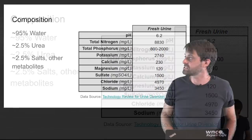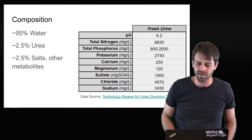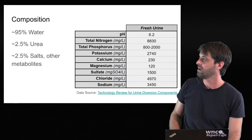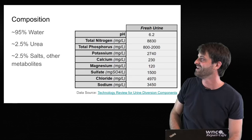This table is data from a German publication about, again, urine diversion. I'll share that with you. I've got a link at the end of the presentation for that. But this is their data. It's a little bit different than the Rich Earth data. A little bit higher nitrogen. Remember I said Rich Earth had a 0.6. In Germany, they've got a 0.8. Maybe they eat more protein over there. I don't know. Maybe they drink less coffee than we do.